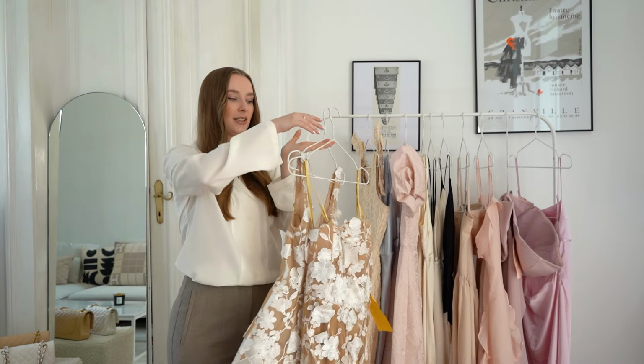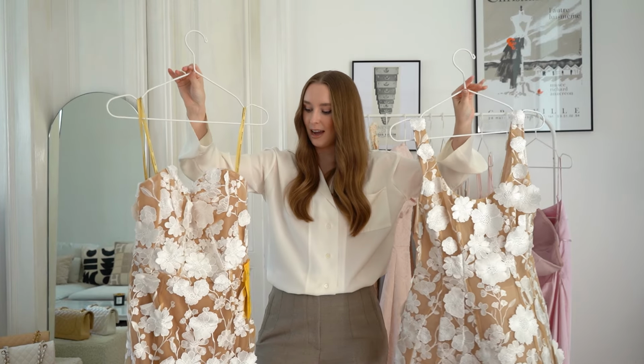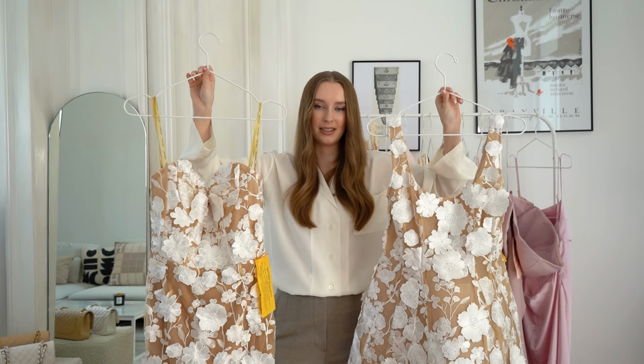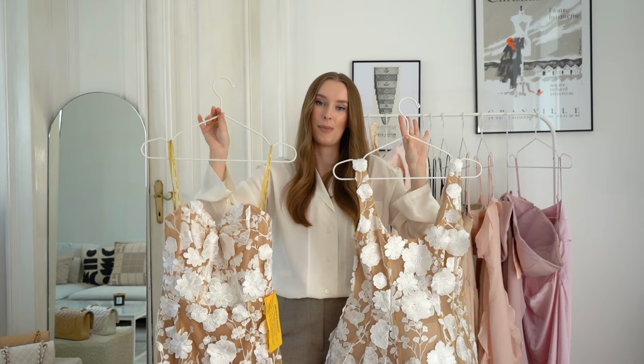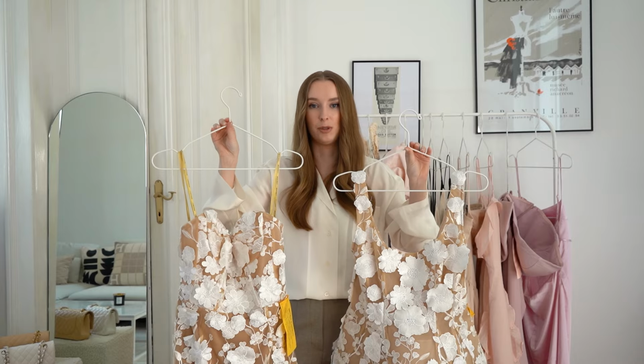And last but not least, of course, the Bronx and Banco dresses count among my favorites. I think these are just such special dresses. They are perfectly made. The quality of these is absolutely amazing. But unfortunately, I think I will not pick them for the wedding because I think they're simply too bridal.